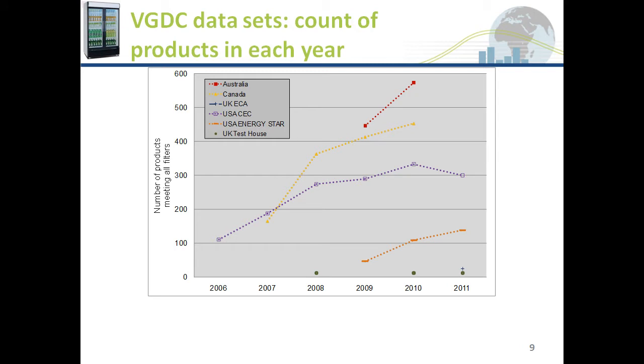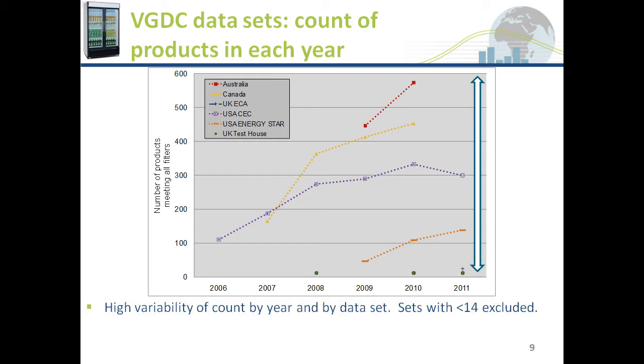So firstly, looking at the glass door chilled cabinets, you'll notice in the top left hand corner we have an image of that type. As we're dealing with the 2 types of cabinet, check the top left hand corner to be sure which type of cabinet we're talking about on any given slide, in case it's not otherwise clear. So we had a lot of variability in the number of products included in the datasets, ranging from a few tens of products up to nearly 600 for the Australian dataset in particular, which was the largest dataset of this type.